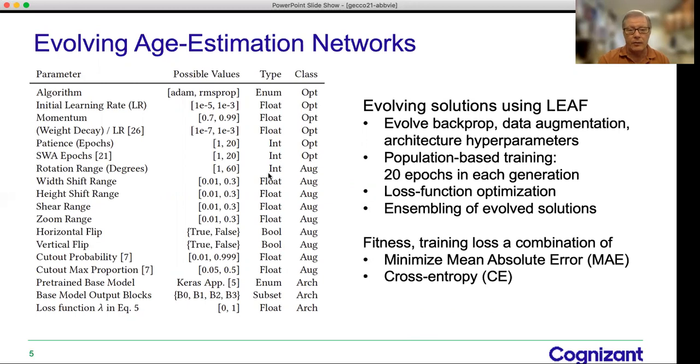In particular, we used 3 sets of optimizations. We optimized the learning parameters, optimization parameters like learning rate and so on, decay. Also data augmentation parameters, like how much we shift the image, whether we do a horizontal, vertical flip, and so on. It's kind of interesting that this is, I think, the first time we reported results on data augmentation evolution. And also then architecture hyperparameters, like what base model is used and what kind of blocking we use and so on. We also had an element for optimizing the training loss.